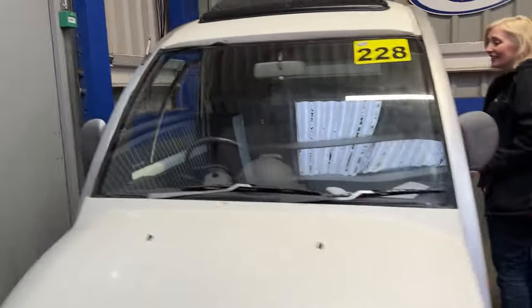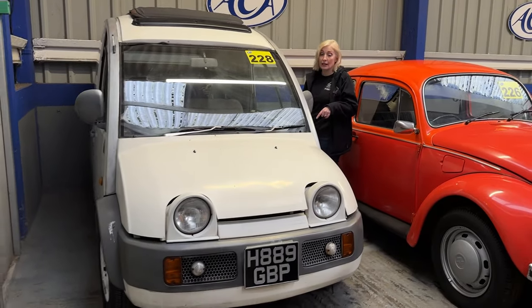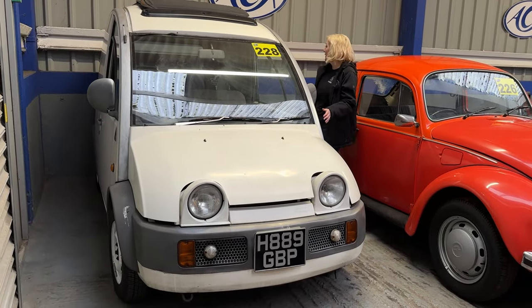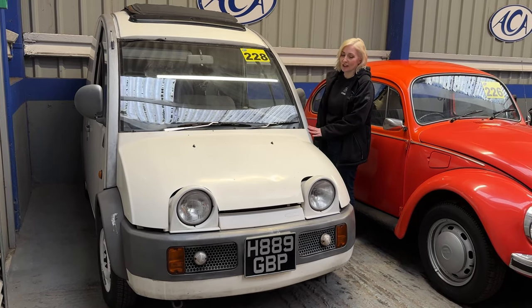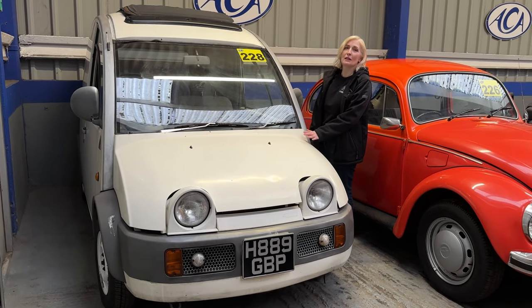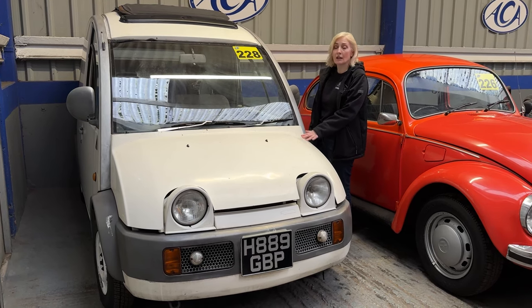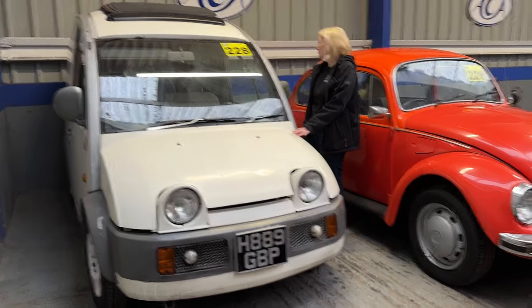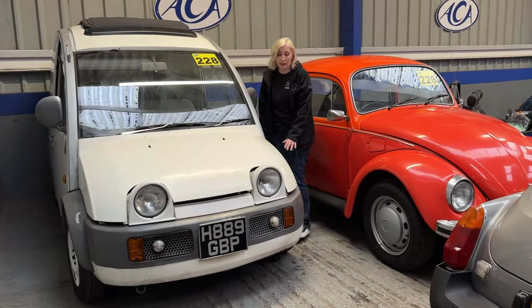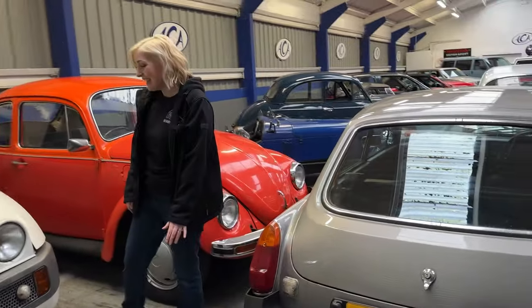I think they had spent quite a bit of money on this, actually. A couple of grand. Obviously, it looks like the bodywork and various bits and pieces need attention. But it's interesting. I think it's a three-speed automatic gearbox in these. I like them because they're quirky. Yeah, you're certainly going to turn heads in that, aren't you? But yeah, I like it.